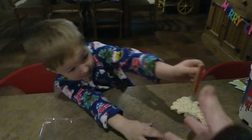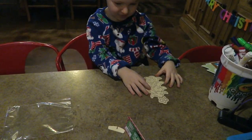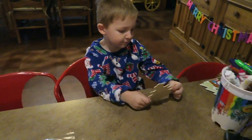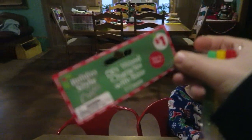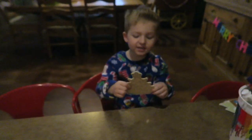Could you please open? Oh, I can. Koi is going to do a little Christmas tree craft this morning. Merritt's at school, so he can do his when he gets home. I found these at Dollar General. You can find these little kits anywhere this time of year. They're so cute. Honestly, they're so cute and so easy for them to do by themselves.